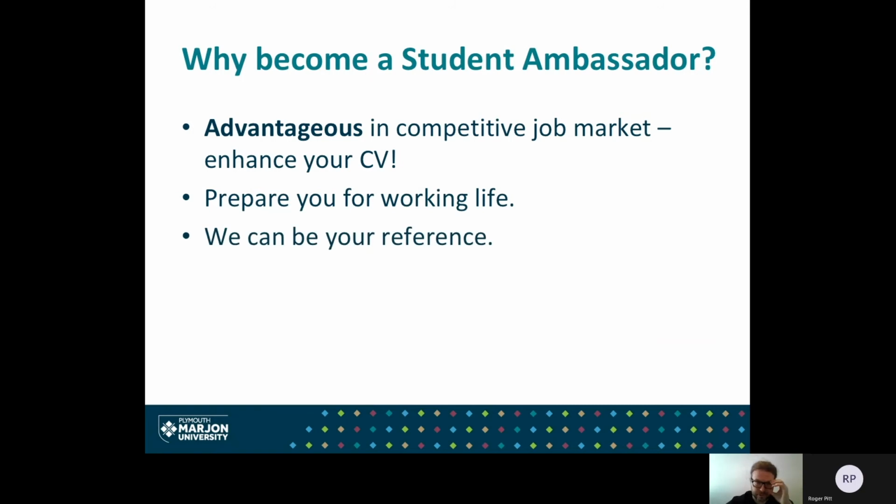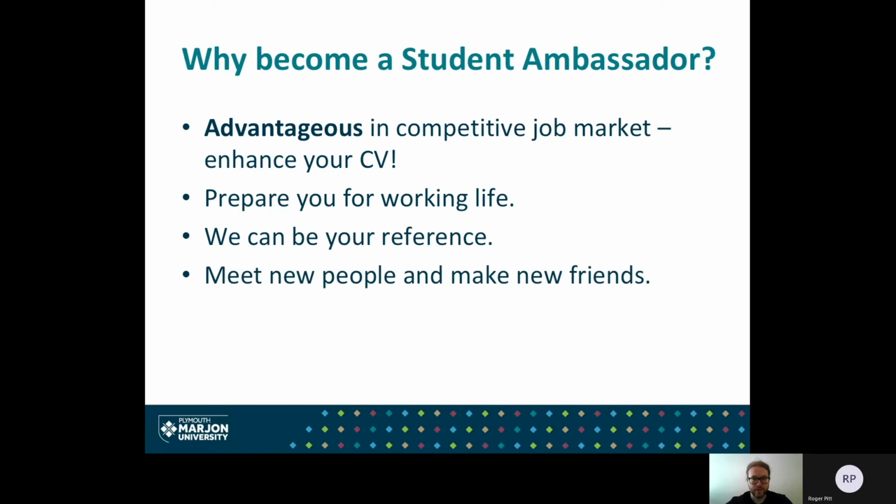We can be your reference. So when you start applying for work and applying for jobs, I can be your reference as well. So I think that's a real key. Especially if you haven't worked before too. You can meet new people and make new friends. Again, I think this is a brilliant aspect of the scheme, and we see this happen very frequently too.